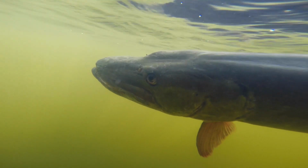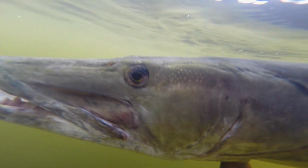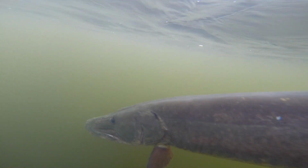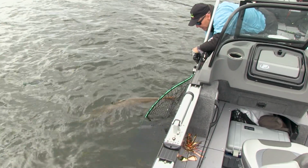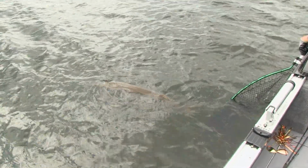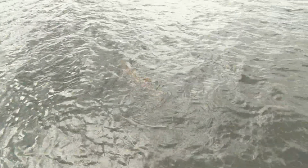Upright. As soon as you want to swim away, I'm gonna let you go. He might stay on the surface for a bit, but he's giving himself oxygen. He's going into the wind, and the quicker I get him away from the boat and stress, the better.